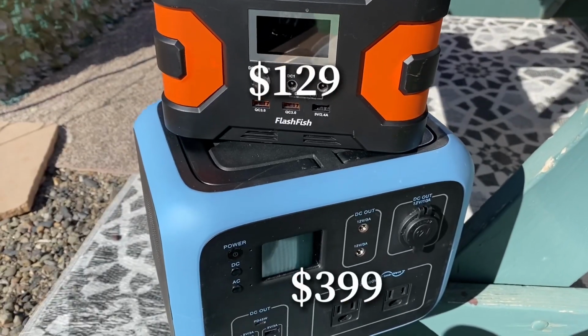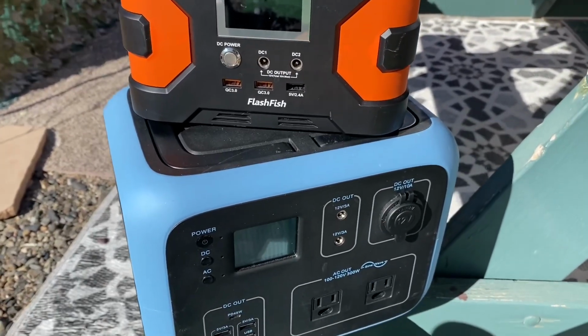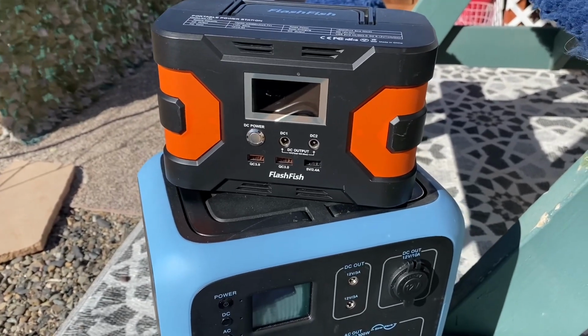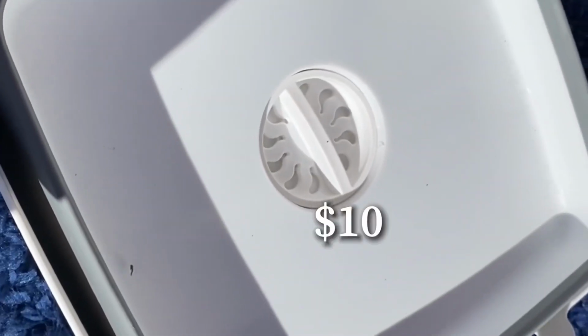And last but not least, both of my power stations. A 500-watt Blue Eddy and a 200-watt, whatever that is, off-brand, Flash Fish. Fire extinguisher as well. Forgot the collapsible sink.